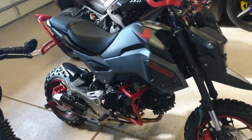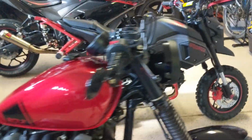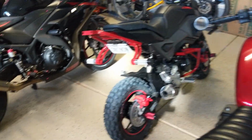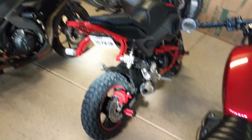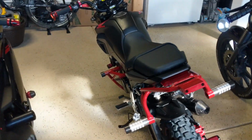So I am finally about to hit 1,000 miles on the Grom. That was going to take forever. For the longest time, I was thinking about selling it, doing all these different things. And now I finally feel like I'm getting my money's worth by taking it off-road and just venturing off, which, yes, it definitely has paid off now.